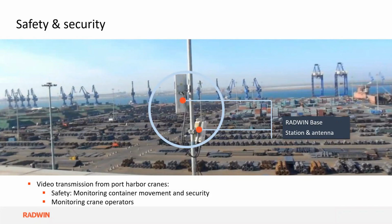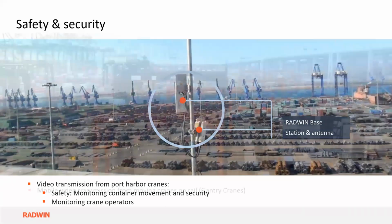Wanting to show you some of the deployments that we have had along the last couple of years. So you can see here the connectivity of a port to allow monitoring the container movement and also for security and the crane operators. So you have a look here at the base station and you can understand from this picture the size of the port here that we cover.